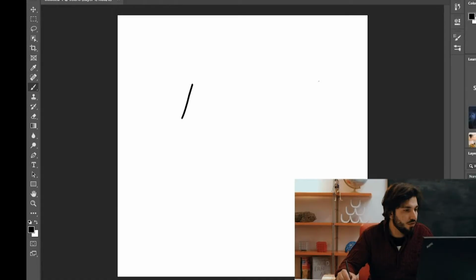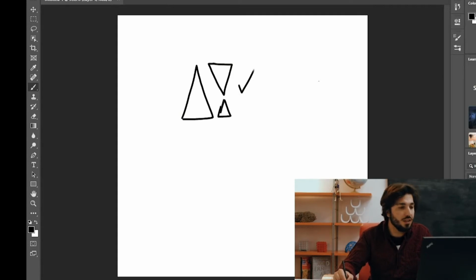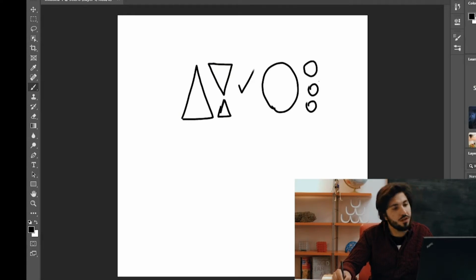Number 4 is balance. Probably you guys all know about balance. Balance is when two objects or two things are arranged symmetrically. So I'm gonna do an example in here too. So triangle, another triangle in here, another one, and another one like this. So this looks like balance, right? I'm gonna do another one. 2, 3. This looks balanced.